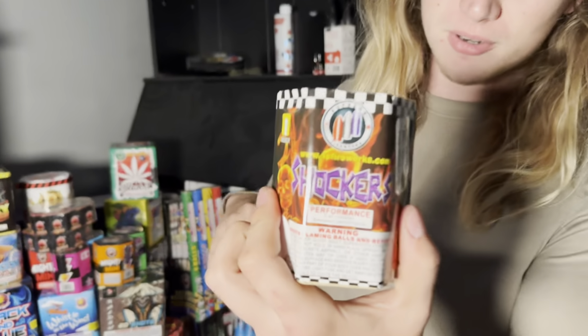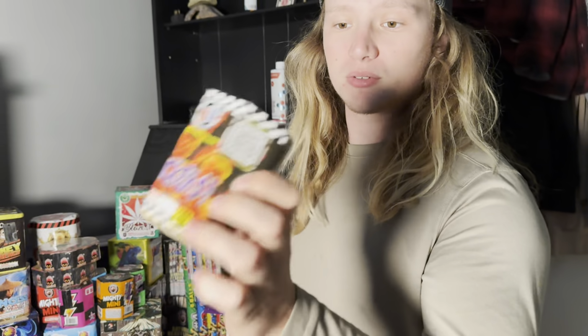Next up, we've got Shockers Supreme Fireworks. This is a 7-shot cake. Performance: it all crackles. Excellent performance. That's literally what it says. Not very descriptive, just a big crackling cake.